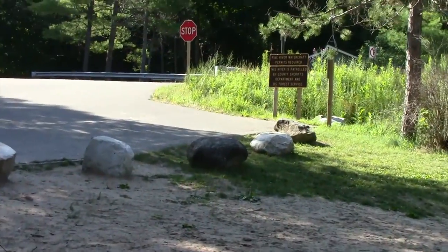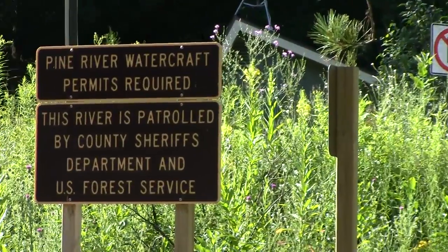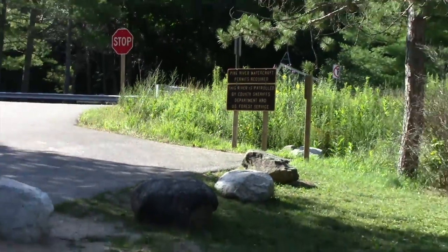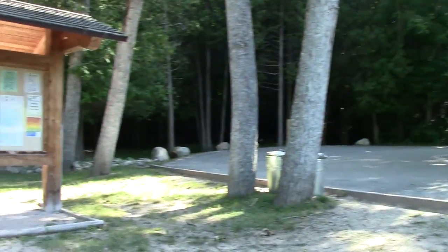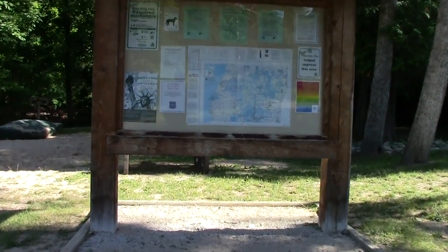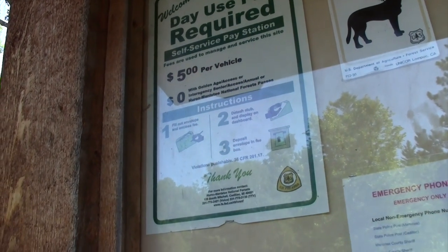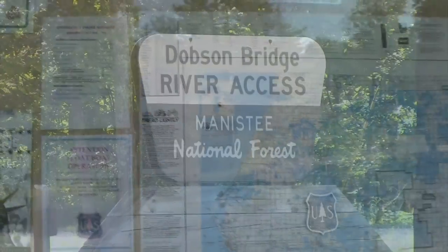If you come here, I think from May 15th to September 15th, you do have to get a watercraft permit to paddle the river. You have to have a permit to paddle the river, and you have to have a permit to park. It's kind of crazy, but to get the permit, you go to recreation.gov. There are some links if you want to look up the Pine River on the National Forest Service website. There's a $5 per vehicle day use permit that you need, and you fill out a little form and put a little hangtag in your window.